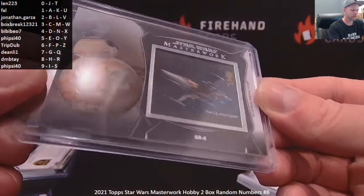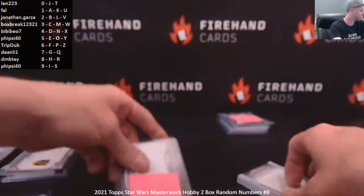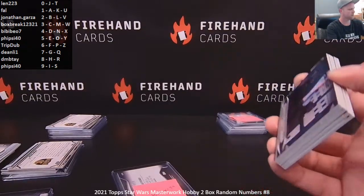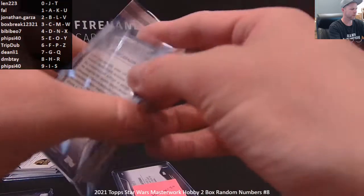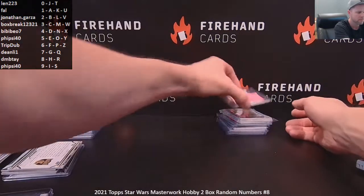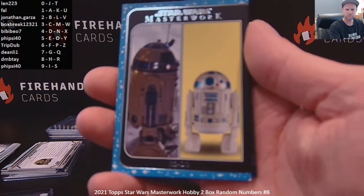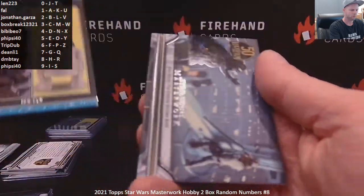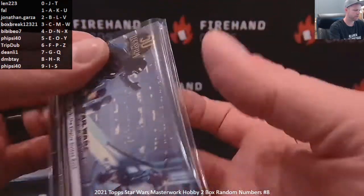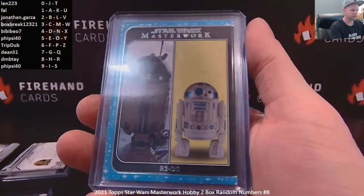And then we got a BB-8 with actual postage stamp of the Poe's X-Wing fighter. Base cards there for the two spot. Three spot, R2-D2 and toy, and Lucasfilm 50 of Empire Strikes Back. Then we got R2-D2 and toy, number two, $2.99. Three spot was a big winner, by the way.